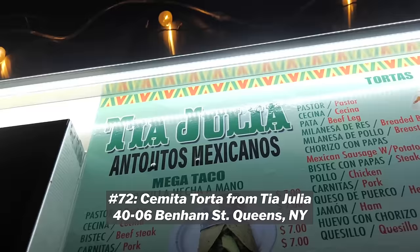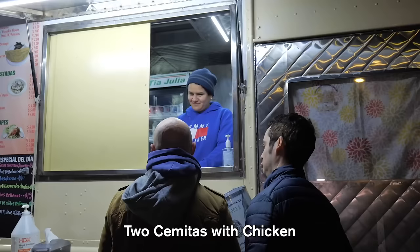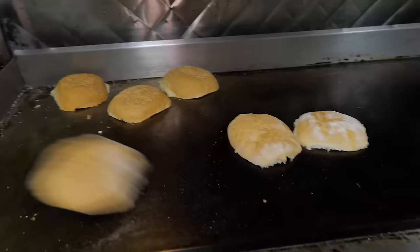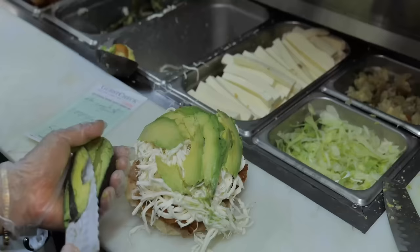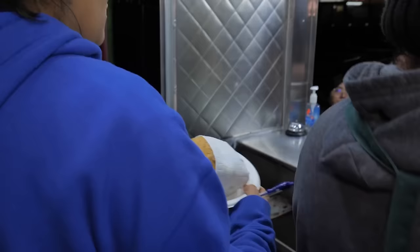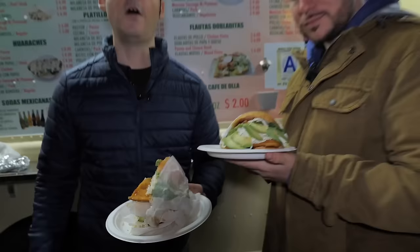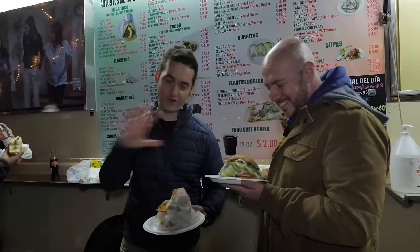I could smell this food truck half a block away. Dos semitas milanesa de pollo. Por favor, corta dos pedazos, por favor. Right, you can tell we're in the right spot. We've got a Spanish telenovela playing behind us. So that's the first indicator.